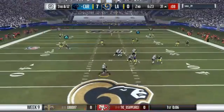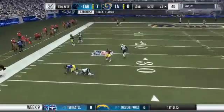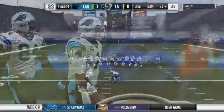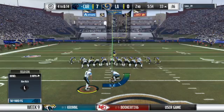Throwing on third down, Newton. Being chased out left. And he can't find a receiver, and he's brought down. The rookie from Kentucky, Josh Forrest, in there to record the 2nd sack of his young NFL career.